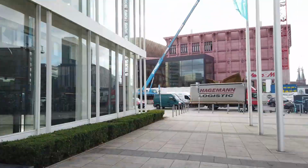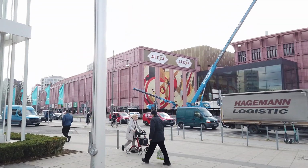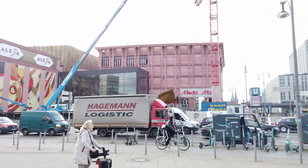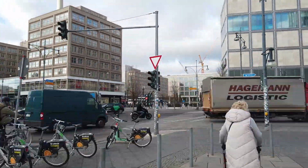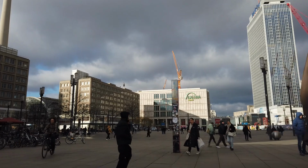And just across the street, we have Alexa. It's a shopping mall, like thousands around the world. Its pink, mostly windowless facade has been fodder for ridicule over the years. Move on and head into the square itself. Well, it's not quite a square, but it's certainly a Platz.